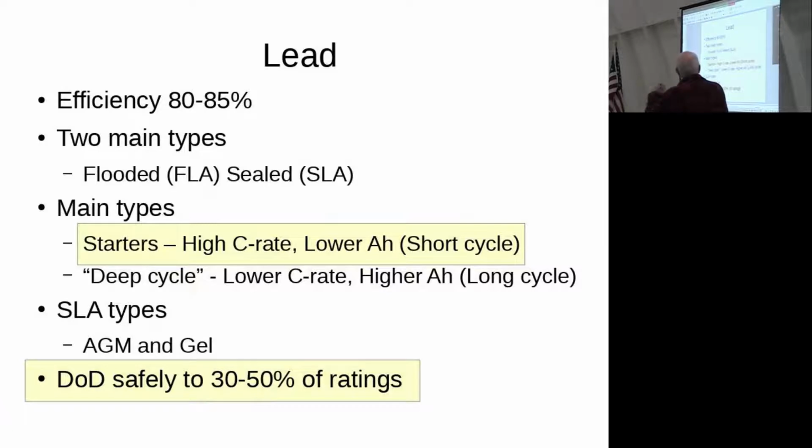Lead's about 80 to 85% efficiency. Like I said, we don't really care because we have a wall outlet to generally charge these things up, or maybe a solar panel or two and an MPPT charger.